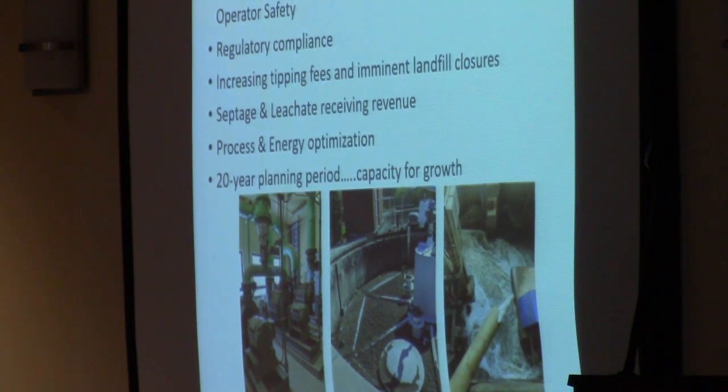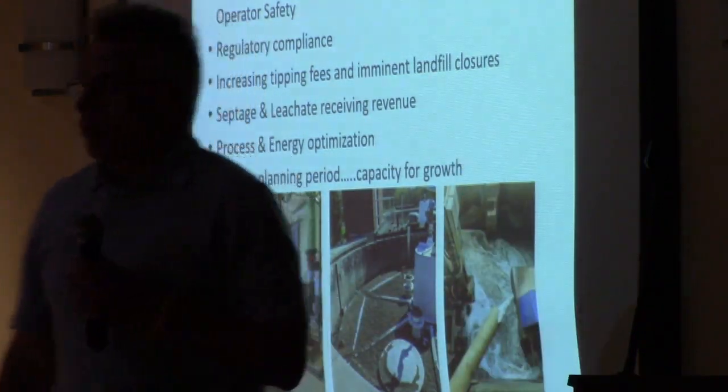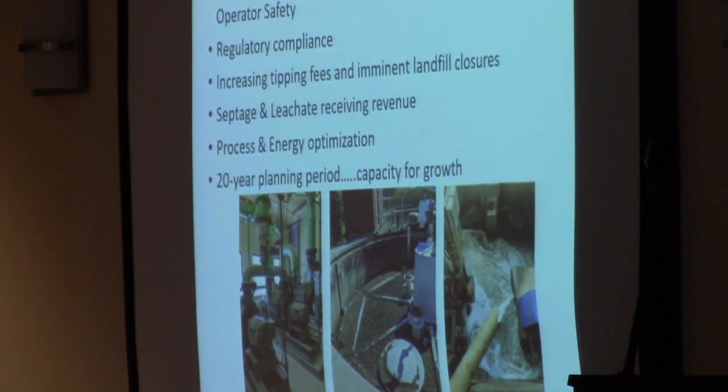Energy optimization, again, aeration tanks are your largest energy user at the facility. The blowers are woefully outdated. That asset and many more needs to be renewed. We're looking at a 20-year planning period here, which accommodates growth for the town and your outside customers.